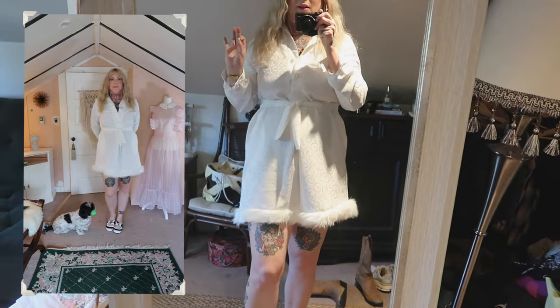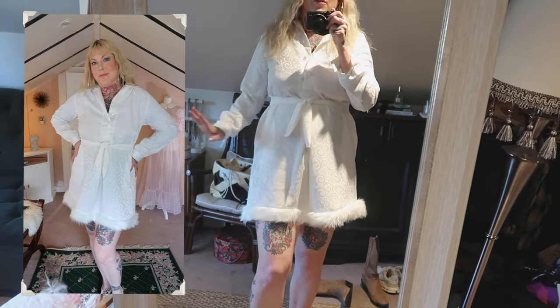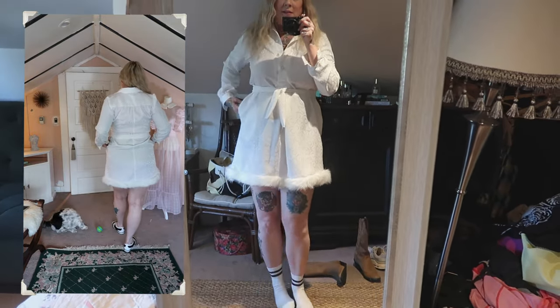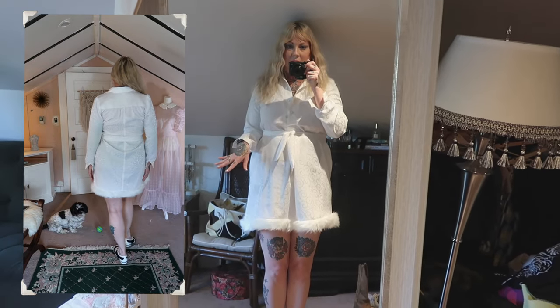I really think less is more with this. I didn't want to add too much of the trim. I just need to go around and cut some of the excess fur that's making it look a little lopsided, but otherwise it's mega, mega cute. This is exactly what it needed, was that fur trim and the little belt. But I think I'm just gonna leave the rest of it alone. I think simple is better.